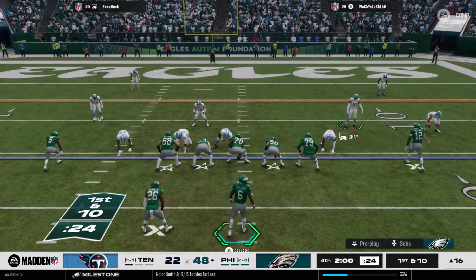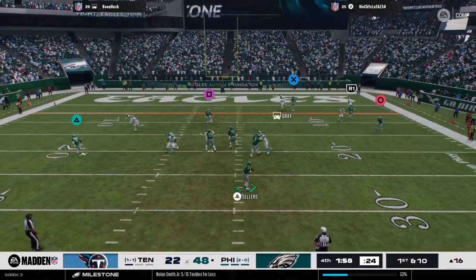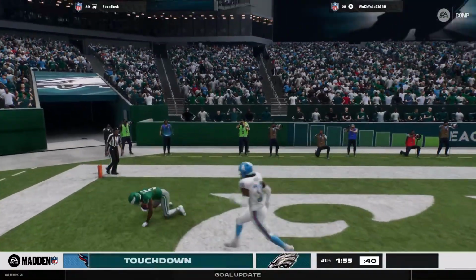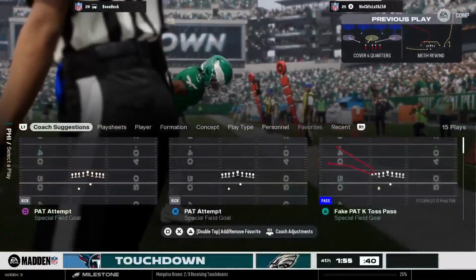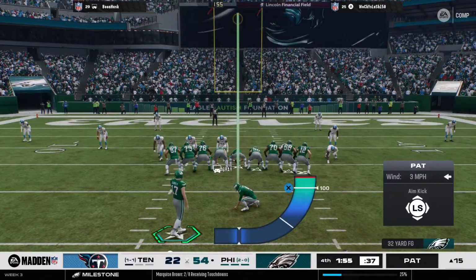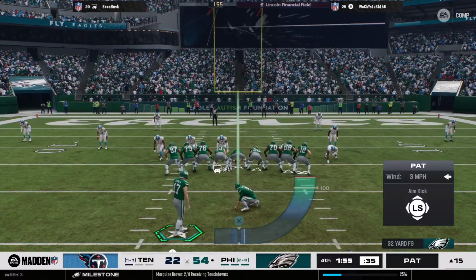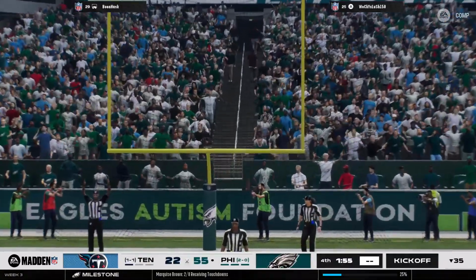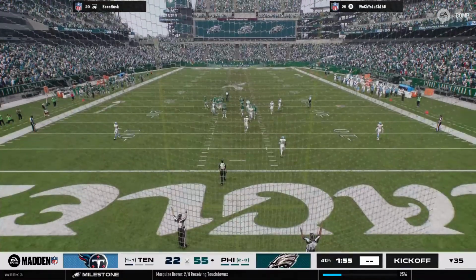They go back to the air here after the INT on the last drive. And give them another 6. It's caught for a touchdown. And the blowout continues. Auburn now for the point after. Now this one was over a while ago as they just add on to their big lead.